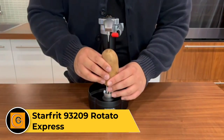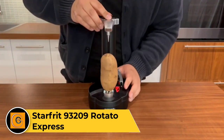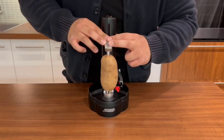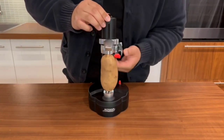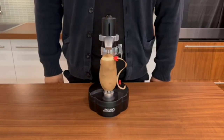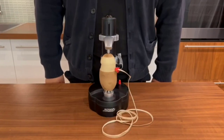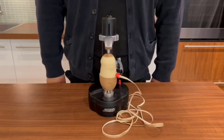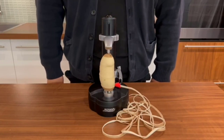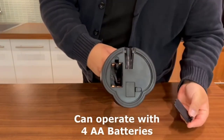Starfrit 93209 Rotato Express. The Starfrit 93209 Rotato Express is a popular potato skinner. It was introduced in response to a swag of different poor-performing auto potato peelers. Unlike its predecessors, the Starfrit cleanly peels the potato without all the leftover bits. You don't need to limit yourself to potatoes, though. This appliance will make quick work of apples, carrots, eggplants, and cucumbers. Even delicate fruit like kiwi fruit and pears are easy work for the Starfrit.